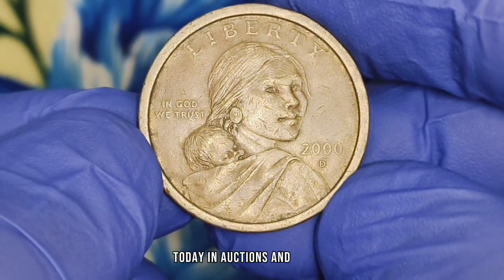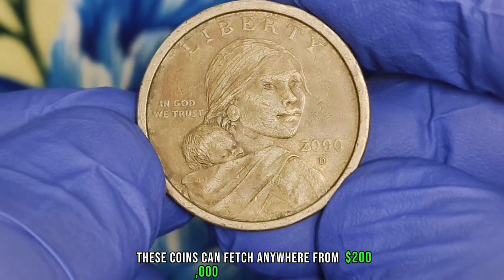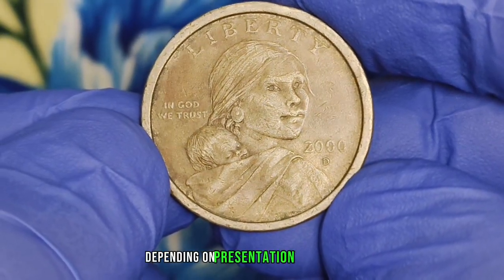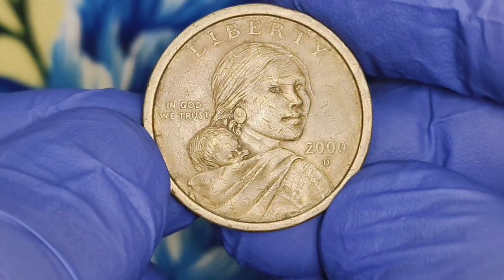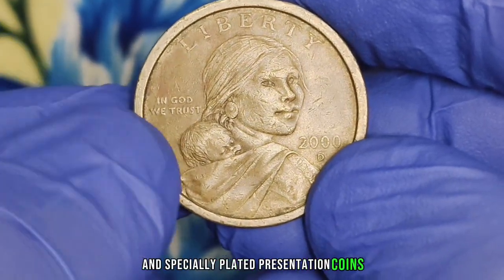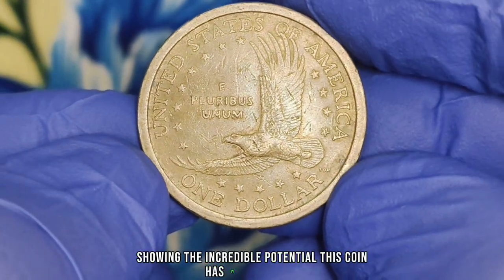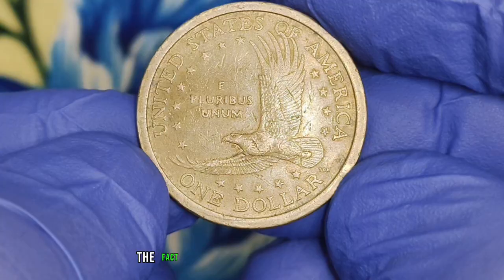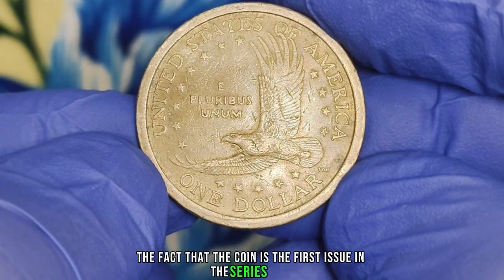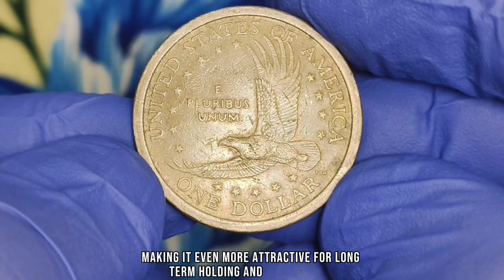Today in auctions and online marketplaces, these coins can fetch anywhere from $200,000 to much higher depending on presentation, quality, and provenance. In certain cases, graded examples and specially plated presentation coins have been valued significantly higher, showing the incredible potential this coin has in the modern rare coin market. The fact that the coin is the first issue in the series adds another boost, making it even more attractive for long-term holding and appreciation.